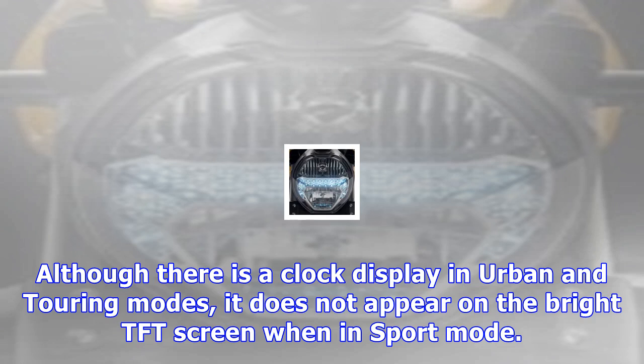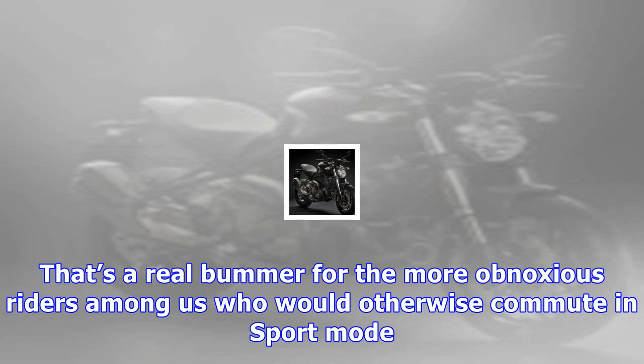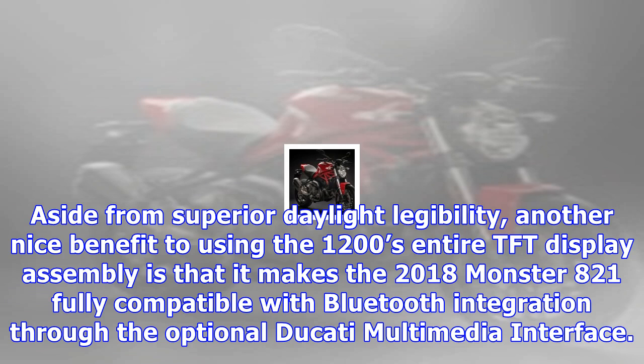If your eyes were located just below your nipples, this would be your view of the Monster's new color TFT display screen. Although this is a real picture, the TFT screen in the photo is probably simulated. The good news is that the real thing really was that easy to read during our 100-mile test ride. In the end, I think the new Monster would make a fantastic and stylish first Ducati for any rider with more than 6 months of riding experience under their belt.